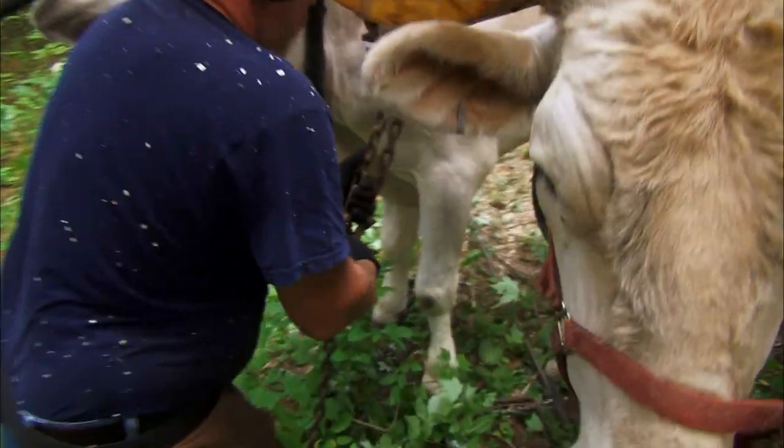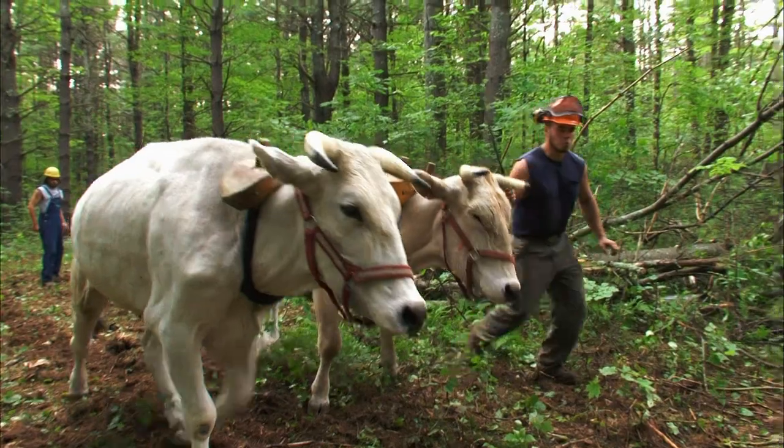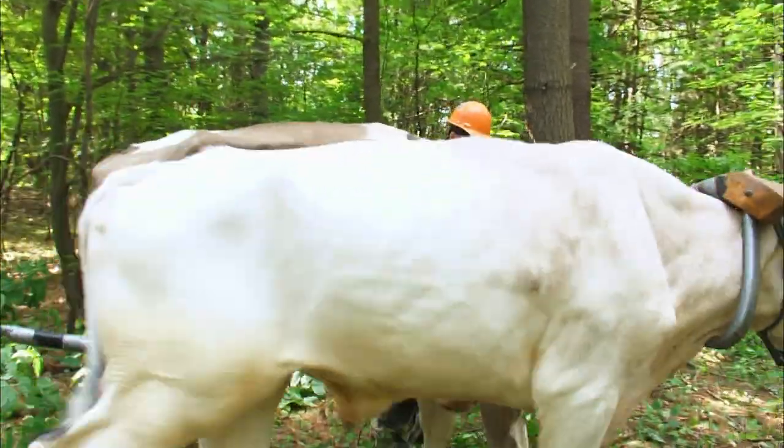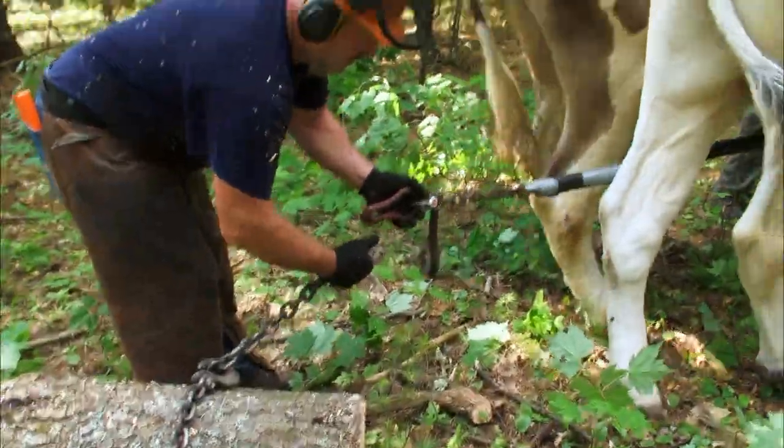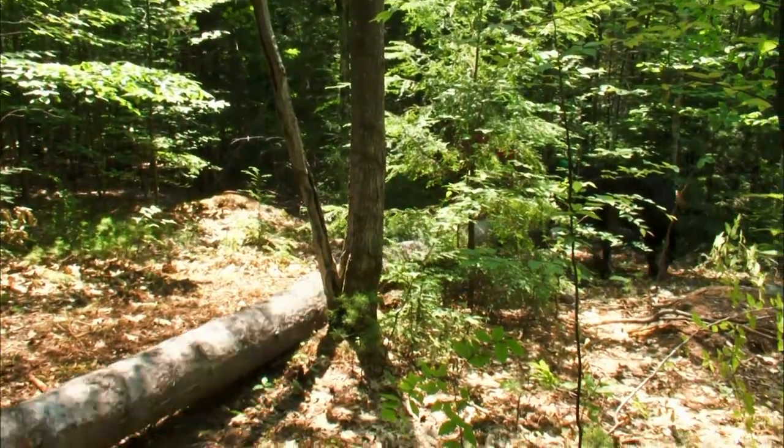Basically, I've had oxen for about 40 years. I probably started using them in the woods when I was 12 years old, getting out firewood and things around the house. And I started ox logging when I was about 15. I definitely think it's one of the harder ways of doing logging, but it's probably one of the cleanest. After you're done, the woods look fairly untouched. That's why a lot of landowners like doing it that way, I think.